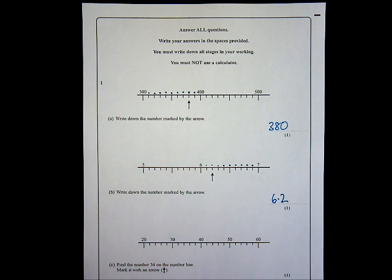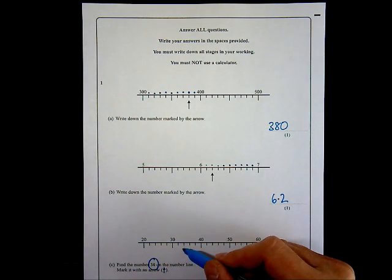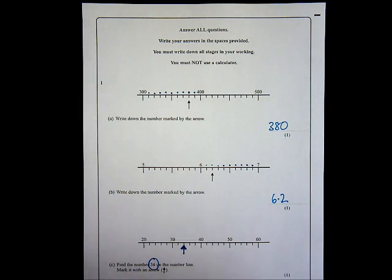And finally, in part C, I'm asked to mark the number 34 on the number line with an arrow. And 30 is here, so it's somewhere after 30 in this area. And I'm going to see if my scale goes up in ones to start with. So 31, 32, 33, 34, 35. So it doesn't go up in 1, so the next number I'm going to try is 2. 32, 34, 36, 38, 40. So it does go up in 2s. And 34 was there on the number line.